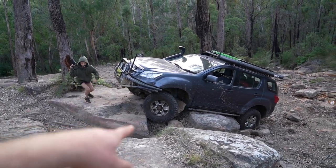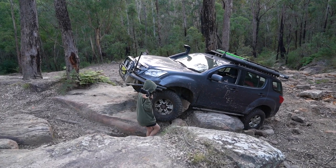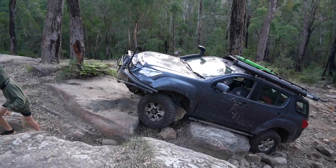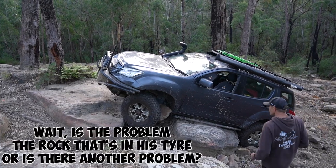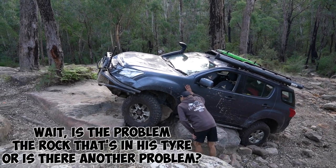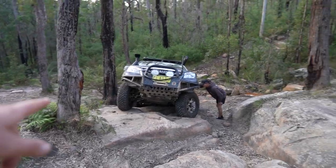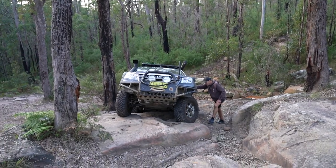See, we had those rocks there to fill that hole. And were they put there today or another day? No, another day. But I saw them sitting there, like, oh, that'll help keep you up off a bit, and it just kicked one up in there. But is the problem the rock that's in his tire, or is that another problem? Both, the wheel's bent. Where? Come around the front. Look at this wheel. That one is like normal, and that one's like bent right in.